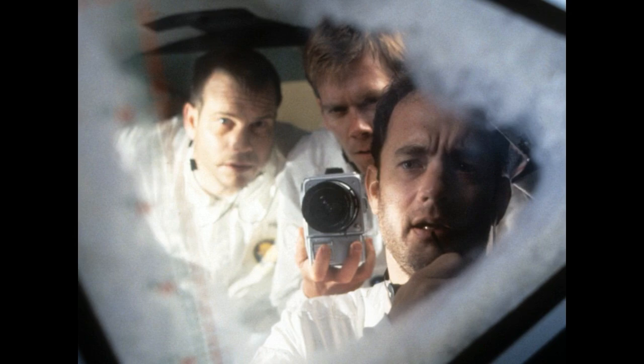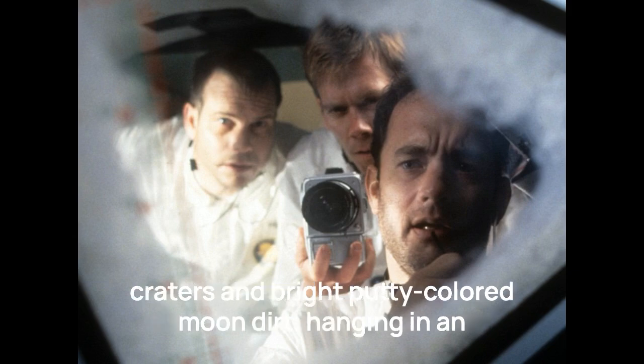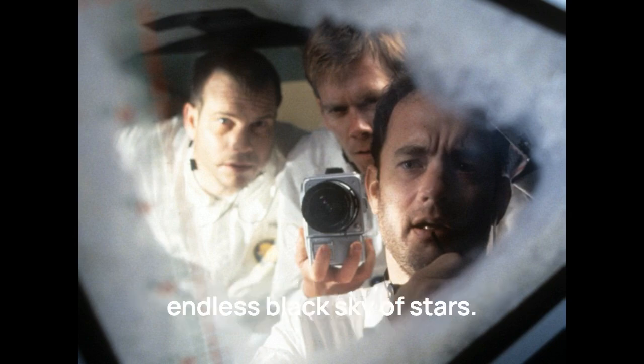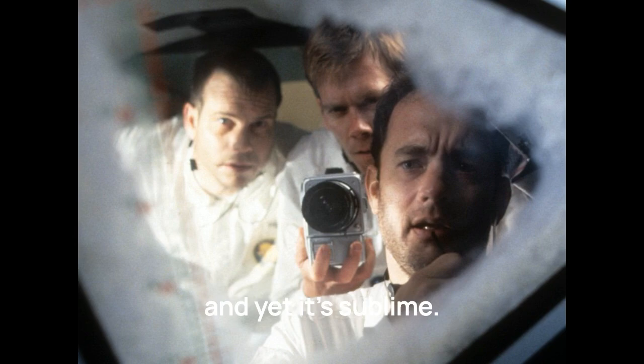I can't believe how bright the ejecta blanket is. It's like snow. It's beautiful. Excited as little boys to be so close to those mountains and craters and bright putty-colored moon dirt hanging in an endless black sky of stars. There's nothing on the moon, literally nothing, and yet it's sublime.